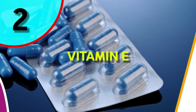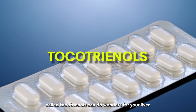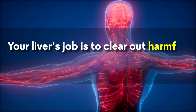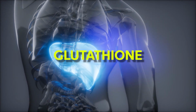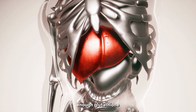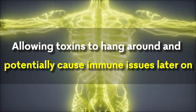Number 2. Vitamin E. Vitamin E, particularly a special type called tocotrienols, can do wonders for your liver. You see, your liver's job is to clear out harmful toxins from your body. It does this with the help of an antioxidant called glutathione. But when your liver gets fatty or inflamed, it might not produce enough glutathione, allowing toxins to hang around and potentially cause immune issues later on.